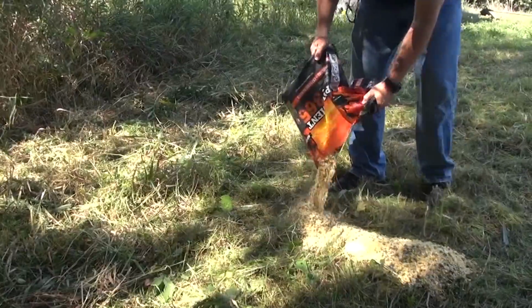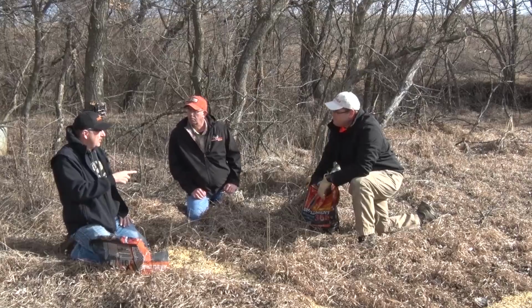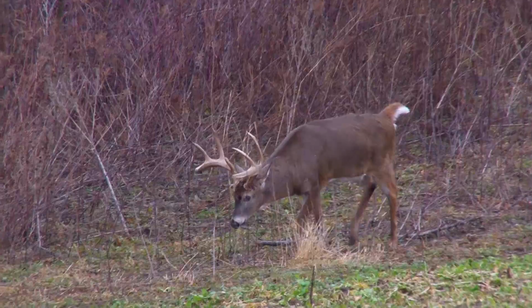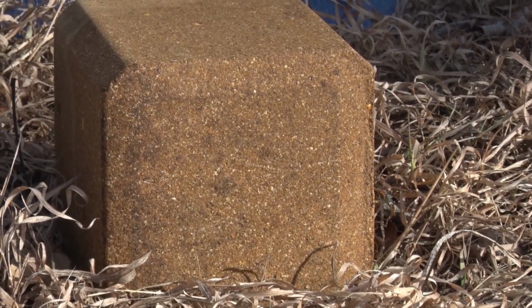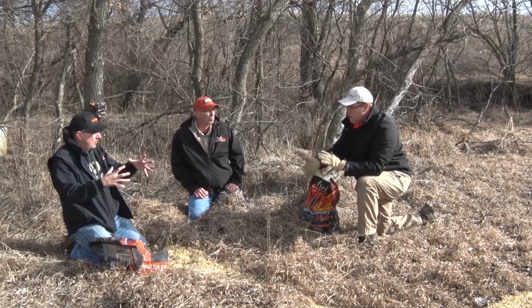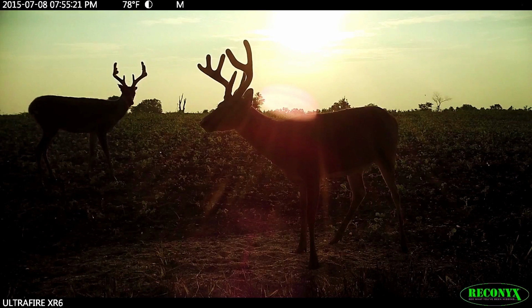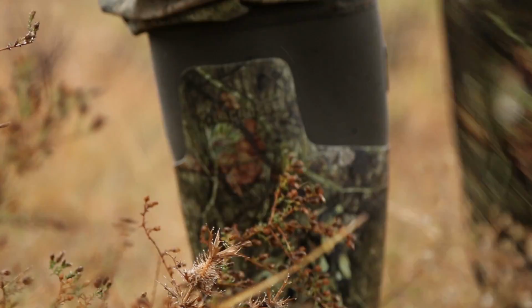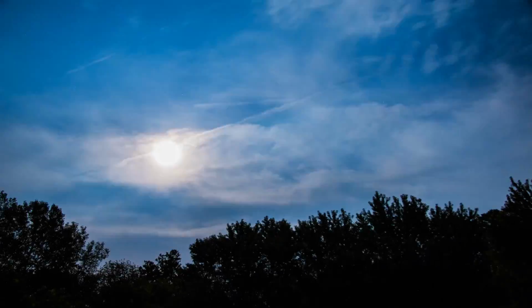So if a guy doesn't want to feed and he says it's a pain in the rear, I don't have the time, you've got a protein block that kind of provides all that, and that lasts quite a bit longer, doesn't it? So the protein block is essentially Supplement 365 in a block form. One big pellet. And the advantage to that is you get guys that don't want to walk into their draws. So they can go in, drop a block, drop their camera, and leave for a month and a half, 2 months.